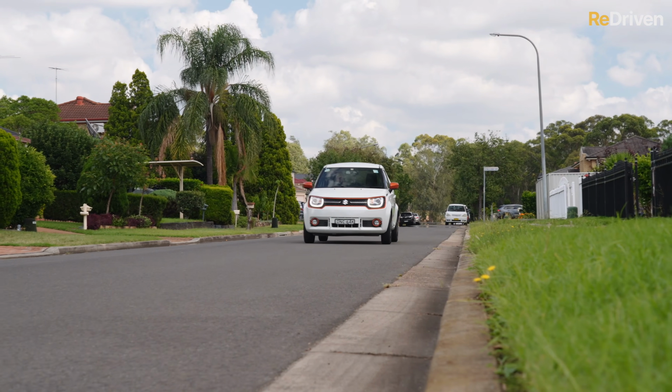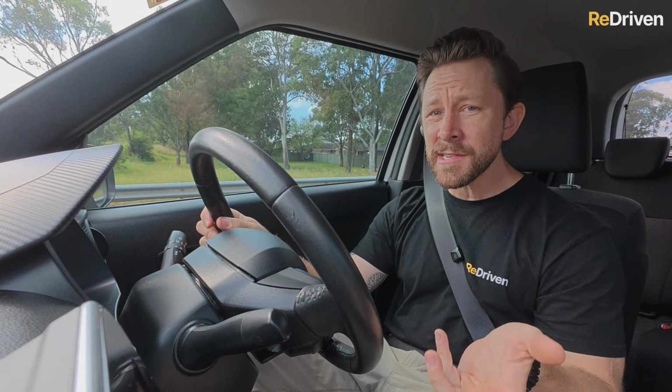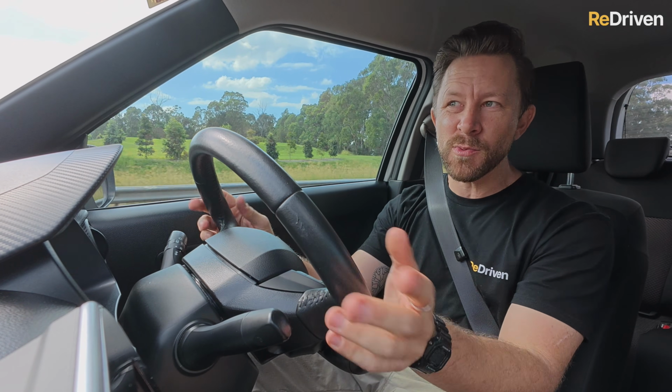But besides those couple of complaints, the Ignis is just wonderful to drive, and a massive thank you to Western Sydney Autos for lending us this one to have a steer of.